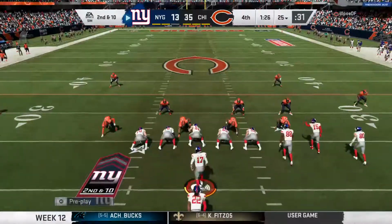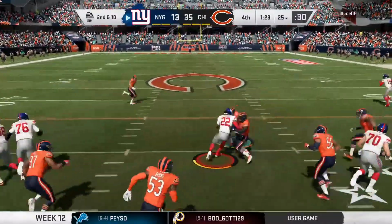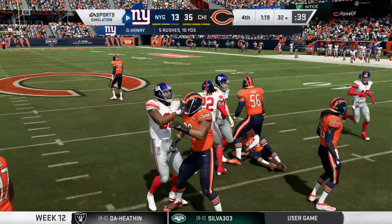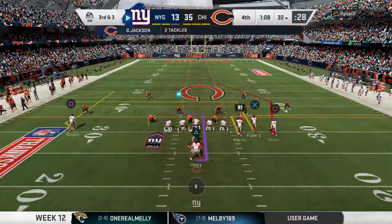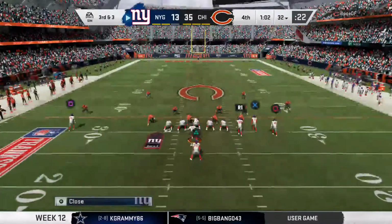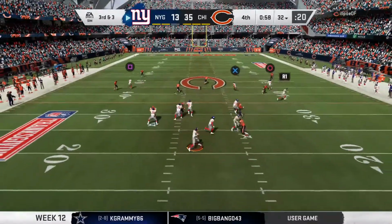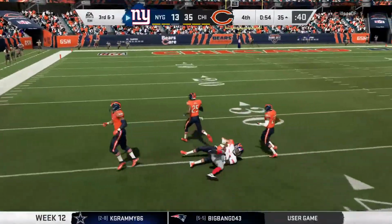An incomplete pass leads to 2nd and 10 from the 25. On the counter, it's Henry. And he's going to be dropped following a pickup of 7 past the 30 to the 32. The Giants on 3rd down, they've converted just 2 for 6 thus far. Here it's 3rd and 3. Throwing now is Allen. He's going to let it fly. He's got a man, complete.